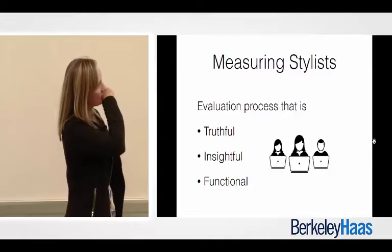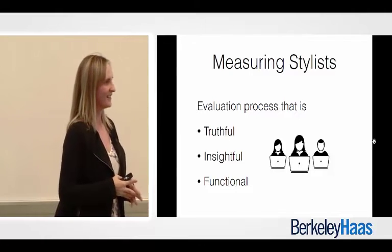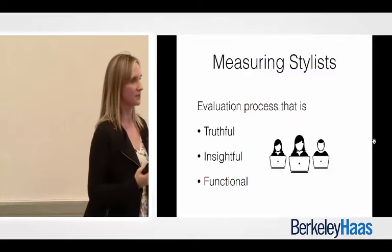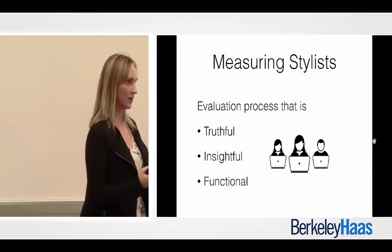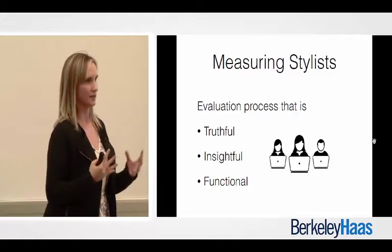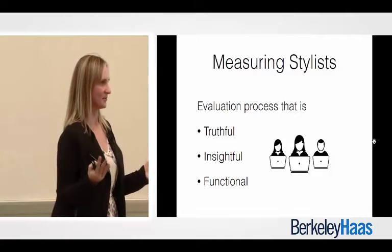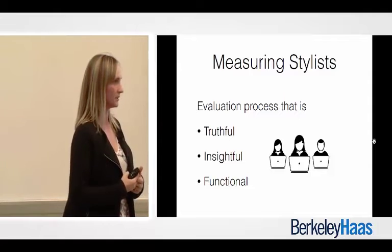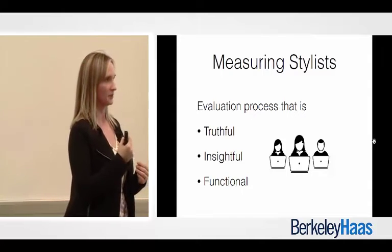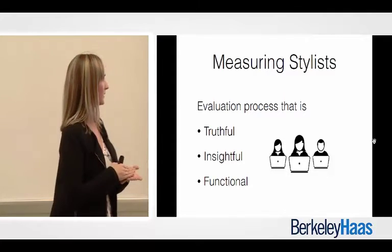Okay, so when we're trying to measure stylists, because those are humans, there are fewer CPUs that get used or memory consumed. We want to create a process that is truthful, insightful, and functional. The reason behind that is that we want to give them honest feedback. And then we want the feedback to be actionable, right? So it's not something where I tell you that you styled 50 clients and you say, so what am I supposed to do with this information? We want to give them information that helps them grow within their profession, right? So when we tell them something, we want them to take that knowledge and apply it and say, oh, okay, I need to correct that, or what I'm doing is great right now, so I should continue doing that.